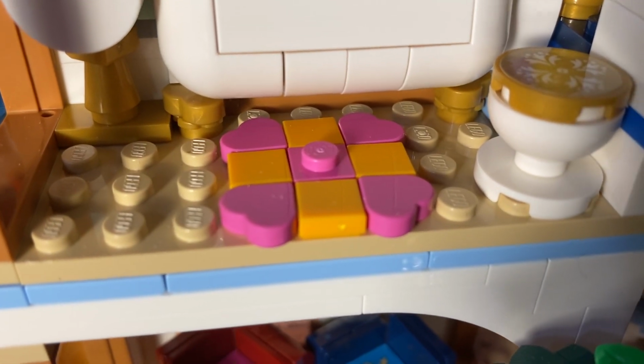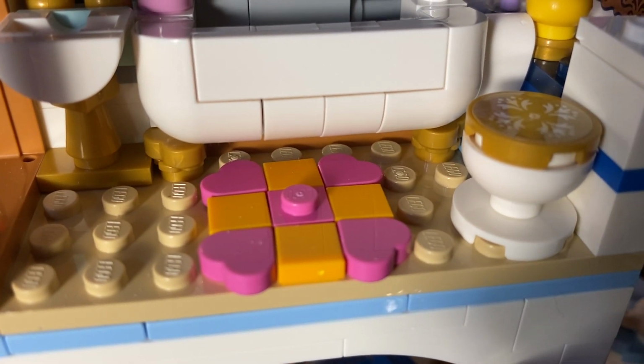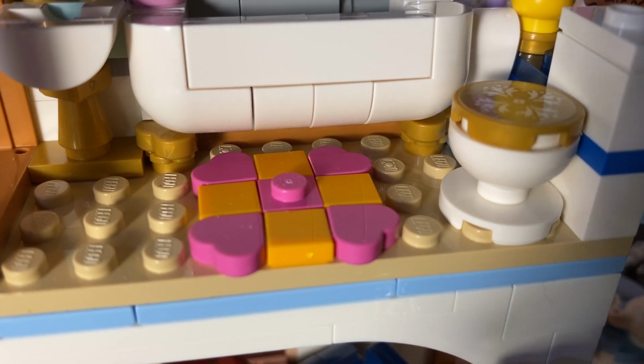I do like the use of the hearts in the carpets and also in the assembly for the bathtub. That's a nice parts usage for that, by the way.